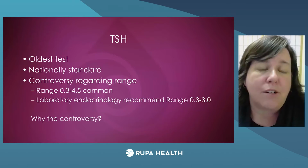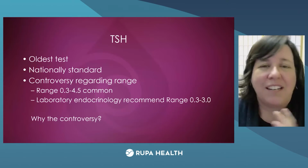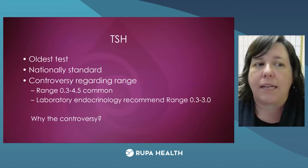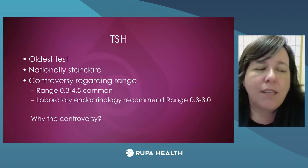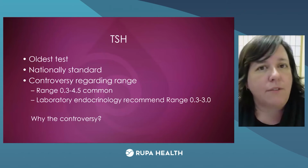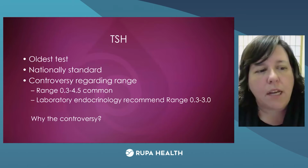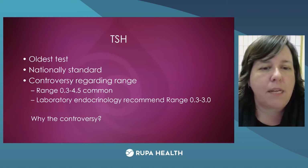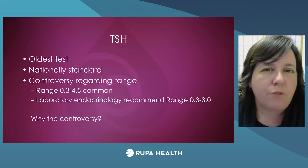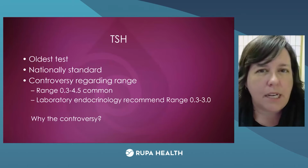It's a national standard, which means that a one should be a one, and a two should be a two. There can be slight variations, but they shouldn't be dramatic. Okay. But there is big controversy regarding the ranges. And that's where you'll see a lot of differences amongst labs and even in interpreting it. So I wanted to just touch base on that a little bit. That controversy has been raging for probably 20 years, as long as I've been in practice. And I don't quite understand it.